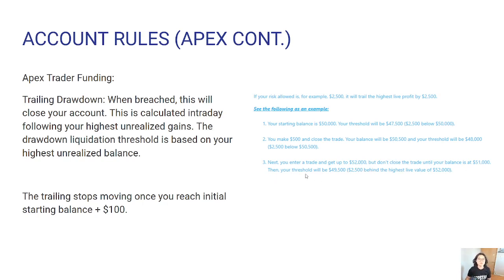This is super duper huge because that's the prime difference between end of day and trailing, and something to consider when you are trading. The trailing drawdown does stop once you reach the initial starting balance plus $100.